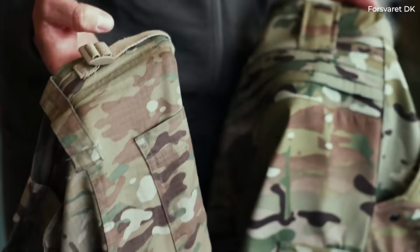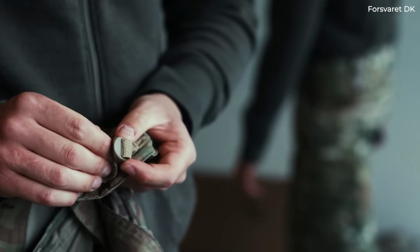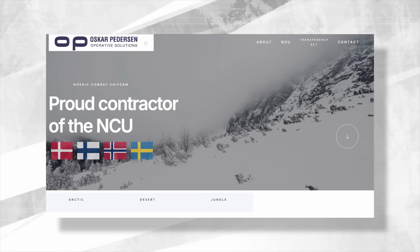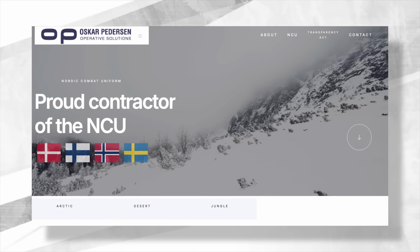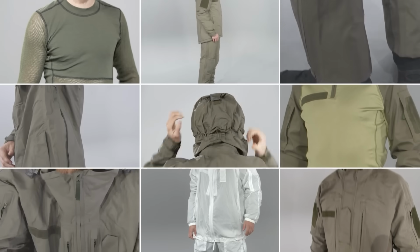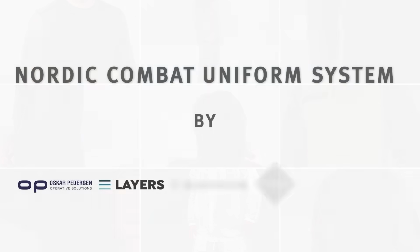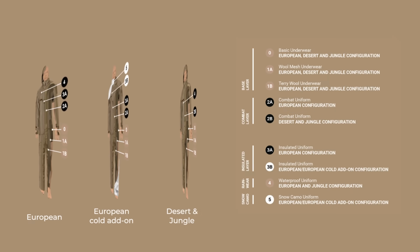And so in February 2022, it was announced that a supplier had officially been chosen for the NCU system. The combat uniform manufactured by the company Oscar Pedersen of Norway was selected. Digging deeper, it looks like other companies have been subcontracted for specific uniform components. With the graphic shown here, you can see all of the layers for each configuration.